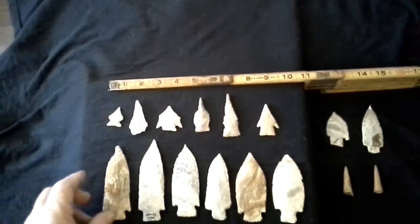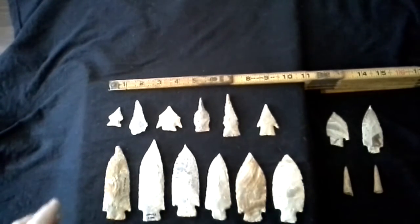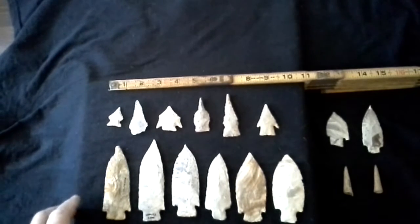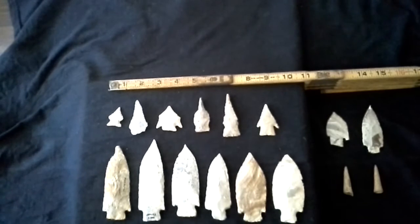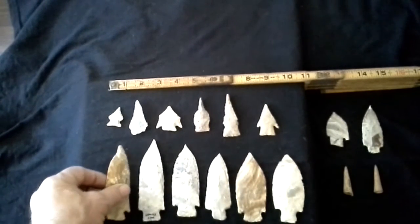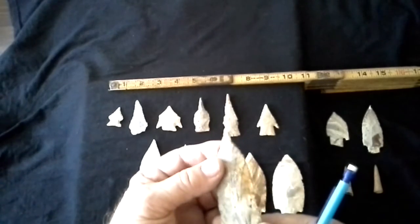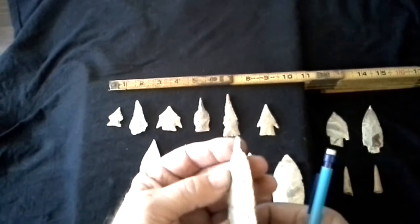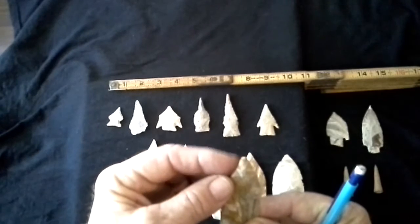Okay, and this next row is a group of points found local in this area in Phelps County that are Etleys or Etley variants, stone square stem. This one here you could call a stone square. This one's got slightly flaring. This first one's made out of, I believe, Jeff City chert, pretty patinated. It had an extreme tip on it, but kind of wore off some.